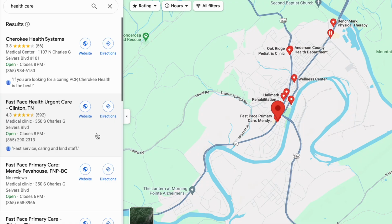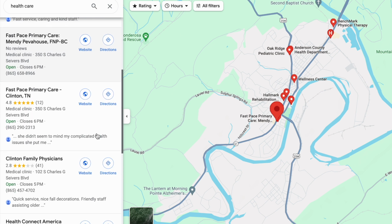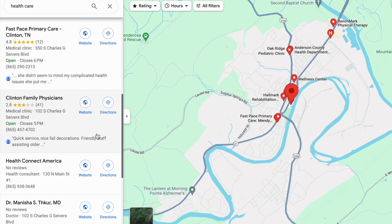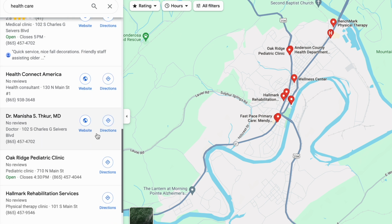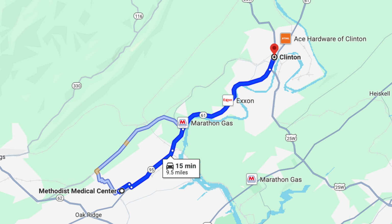Now let's talk about healthcare. As far as healthcare goes, you definitely have some options. Like I said, you've got some pharmacies, some drugstores and things like that. You're going to have some clinics and stuff. But you don't have a hospital. Now, your two closest options are going to be Tenova North in Powell or Methodist Medical Center in Oak Ridge, which are the two closer towns that I was just referring to.